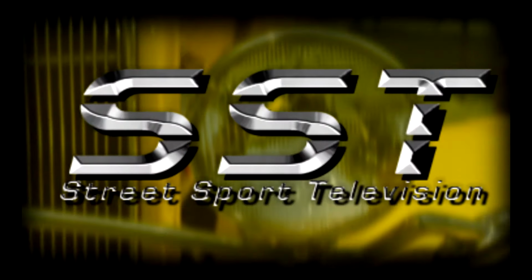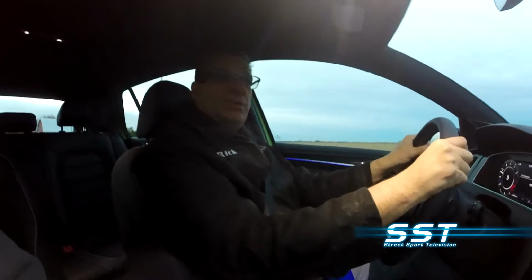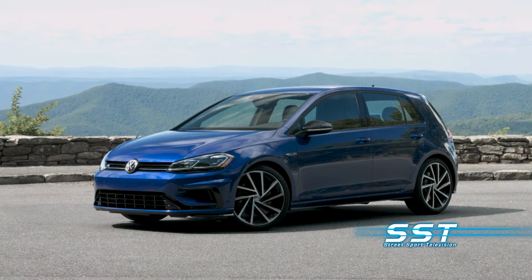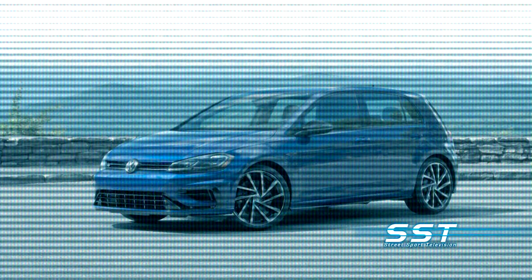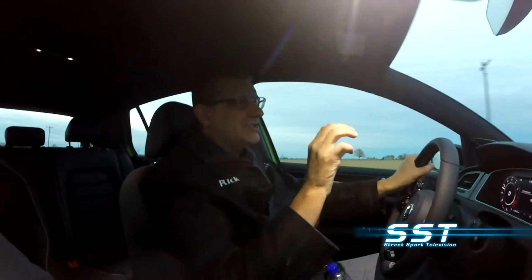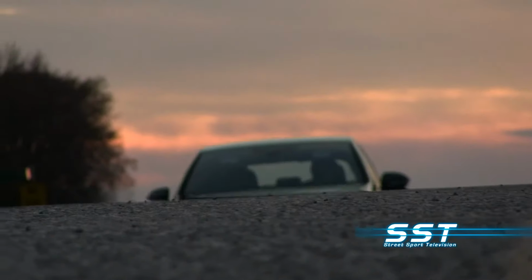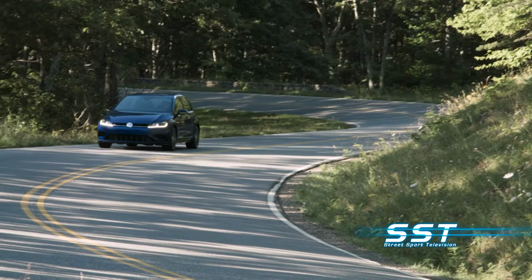And now, friends, a review of the all-new Volkswagen Golf R. This thing is one little pocket rocket. Well, boys and girls, welcome to the Volkswagen Golf R. When I first got into this car, I didn't know what to expect. But as soon as I climbed into the seat, put my hands on the steering wheel, I knew I was in for a special experience.